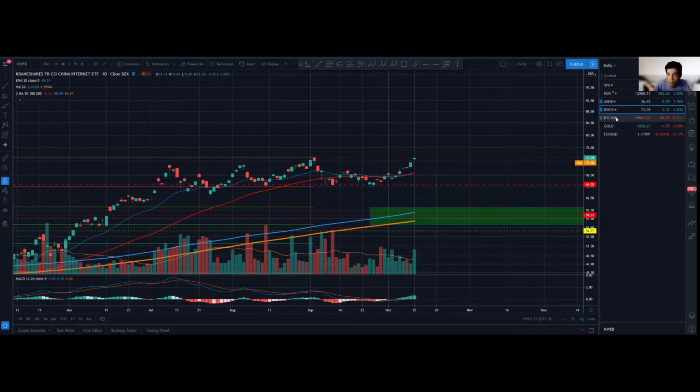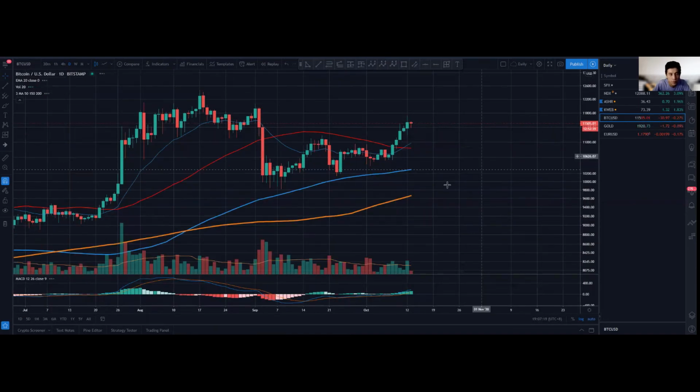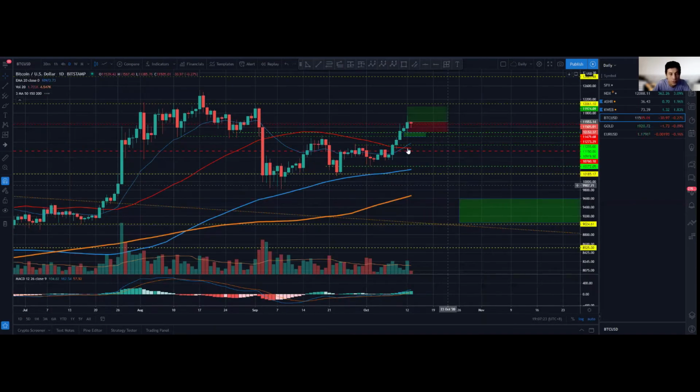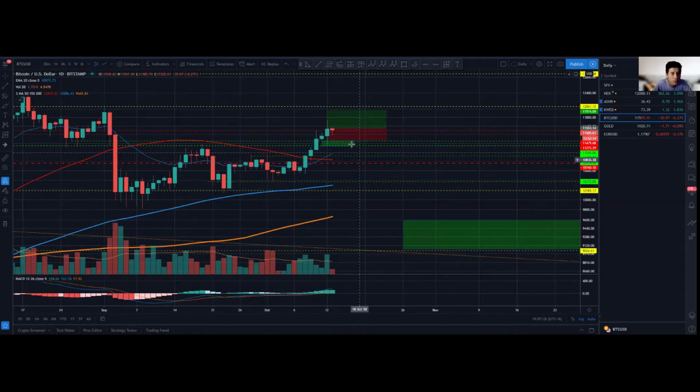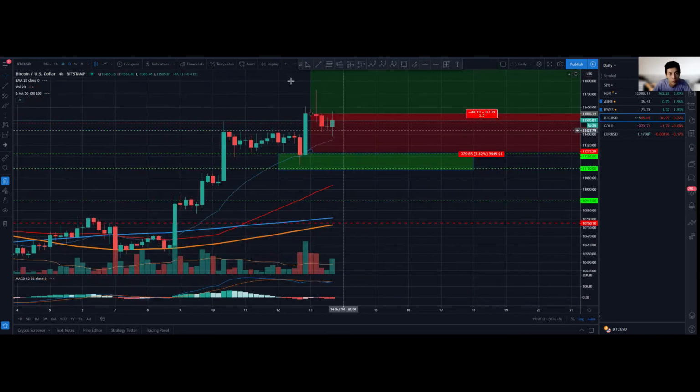Back to the Bitcoin update itself. In terms of the trading portfolio, there's an interesting development. On the daily chart, Bitcoin still looks really bullish, although there is some indecision: you can see the wick from just now on the daily chart on both the upside and the downside. This is the rejection from the top, and this is the rejection from the bottom.